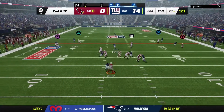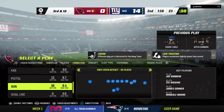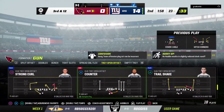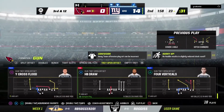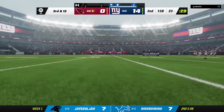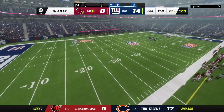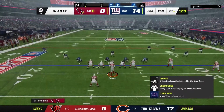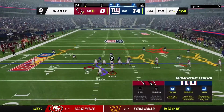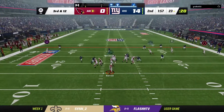On 2nd and 12, Burrow. 1:58 left to play till we hit halftime. And that'll fall incomplete. He was hit just as he let that go. And now it's 3rd down. An incomplete pass on that last play, and that means they'll need to come up with something here on 3rd down. Here's Burrow.